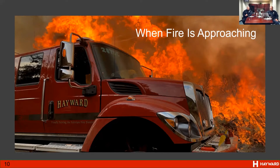Let's see, if smoke is really heavy, I know that we would get calls at the dispatch center when there's a fire far away, asking why is there so much smoke in the Hayward Hills? Smoke travels pretty long distances. So if you imagine a fire that's a lot closer, there's going to be a lot of smoke. Make sure you have the N95 masks at your disposal and in your kits, which we will be talking about pretty soon.